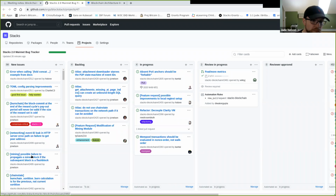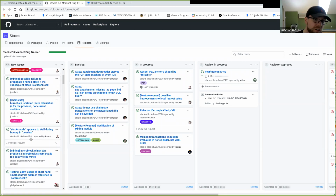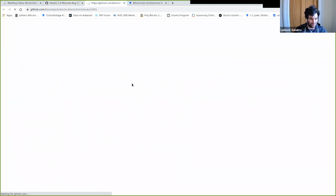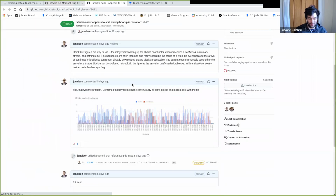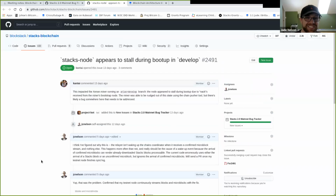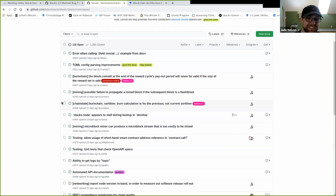Possible failure to propagate mined block and subsequent flash block. I think we talked about this last week. There weren't that many issues this week, surprisingly. I think this one right here. Don't jinx us. What's up? Do not jinx us. Aha! Yes. It's quiet, too quiet. Yeah, look at that. Everything we talked about last week. Cool, we're done early.